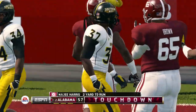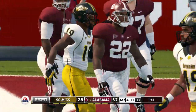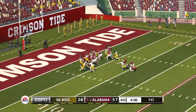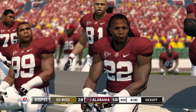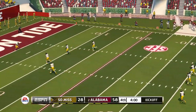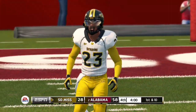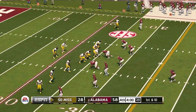Touchdown, Crimson Tide. And he tacks on the extra point. Everyone's all lined up and ready for the kickoff. Sends it sailing downfield. And it goes into the end zone, down for a touchback. I don't expect any once-in-a-lifetime rallies here, but that being said, we could still see some exciting plays.